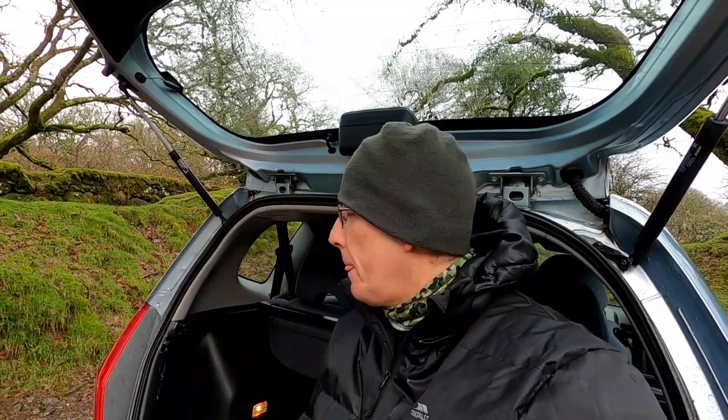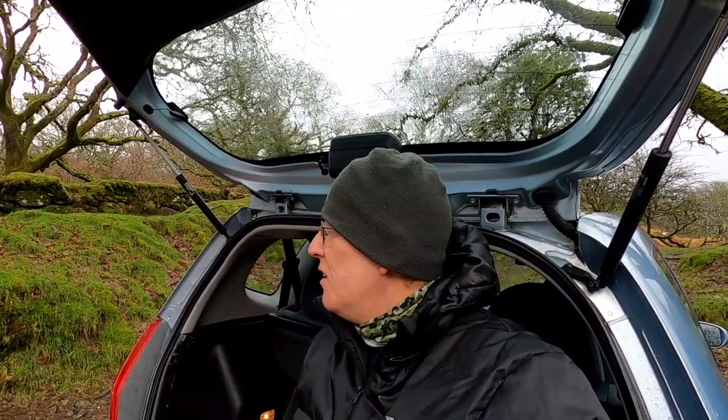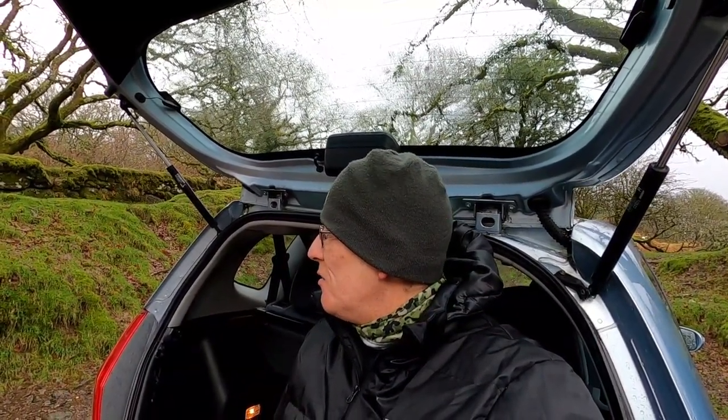Well, we've got back to the car and not sure what we're going to do. There's only so much rain I can take, I'm afraid. Just wiped all the gear over, it's all back in the car, all nice and safe. Just going to wait around here for an hour and see if the weather clears up. There's no signal here, and there never is on Dartmoor. Just got to wait around and see what the weather's going to turn out like, and just go from there really. If it's not going to improve, I'll make my way home. So I have to wait and see.